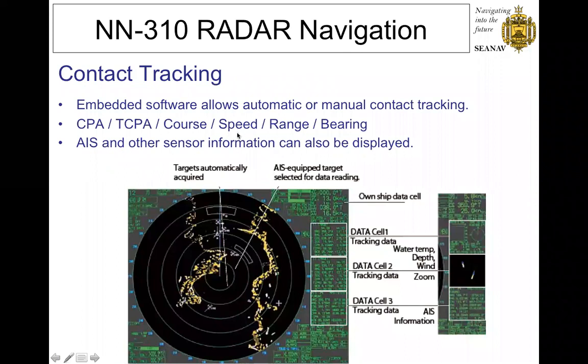For contact tracking, we usually have embedded software that allows automatic or manual tracking. Sometimes if you have a vessel come up, it'll automatically cue it as a vessel. Other times you have to acquire that yourself. So you still have to pay attention to your radar to make sure that you're acquiring new contacts as they arrive, so that you can get their CPA, TCPA, like we talked about, but also their course, speed, range, and bearing. A lot of times radars will have the AIS overlay, so that if it is an AIS contact, you can not only get the information of CPA and TCPA from its AIS, but you can compare that to its information from its radar.